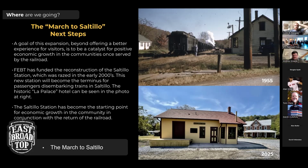So with that, the Friends of the East Broad Top funded the construction of the Saltillo station, which was raised in the early 2000s. And that is our current goal to bring trains to. The original structure was unfortunately torn down in 2004. It had not been maintained and was in danger of collapsing and becoming a hazard for the community. The Friends went in, documented the entire structure, took out as many artifacts as they could that were safe to remove, and then they just held on to it, hoping for the day that they might be able to put them back in place. And sure enough, the station has become a real thing again, and they have finished, for the most part, a lot of the exterior work. They're currently working on the interior, and that'll be our new passenger terminus once we head back to Saltillo, hopefully in the next few years.